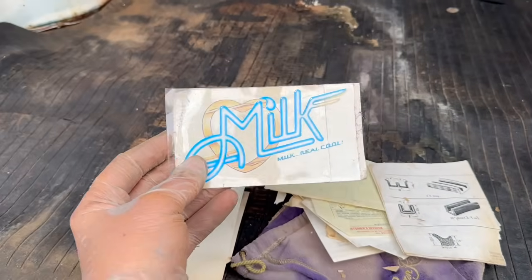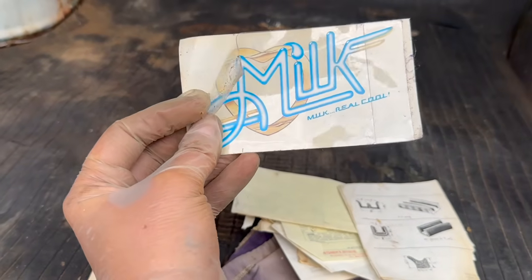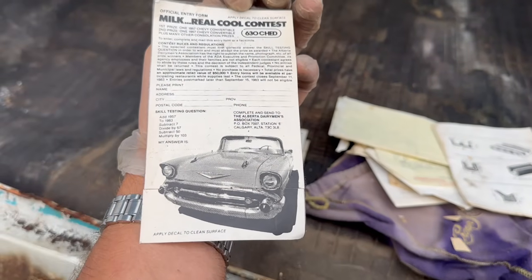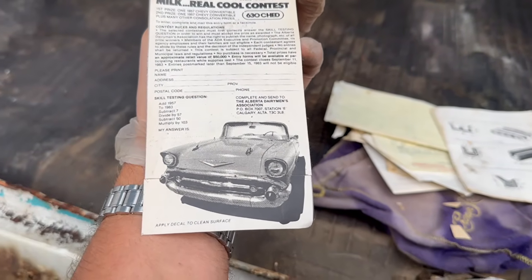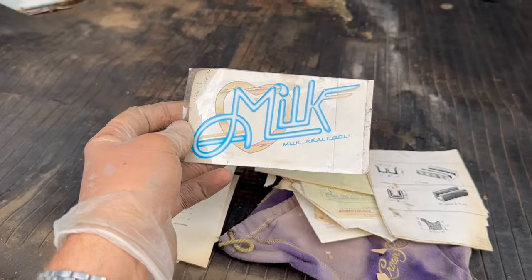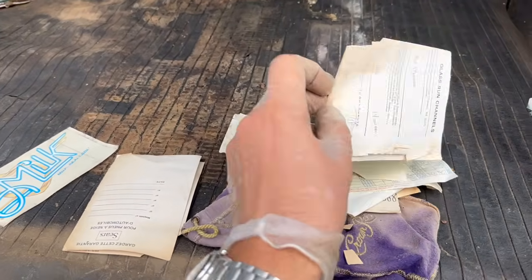Well, they lasted a good long time. We've got a milk sticker, because who doesn't want that? Real cool contest. Oh, first prize, 57 Chevy convertible. So if you advertised this on your car, you could have won a convertible. Well, I'm sure he would have been happy with that.